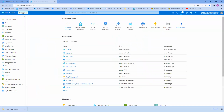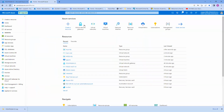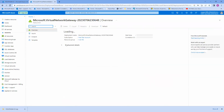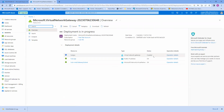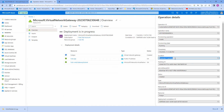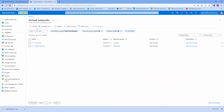So if I go back to this, the deployment should be in progress. Yeah, you can see here, it is still in progress. It will take some time. If I click on the operation details, you see just 6 minutes completed, so it may take up to 15 minutes more. So let me create our spoke VNet 1.